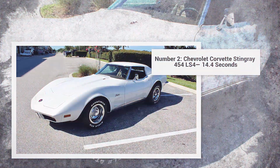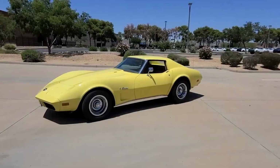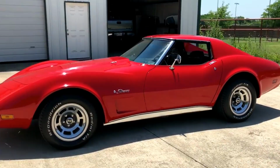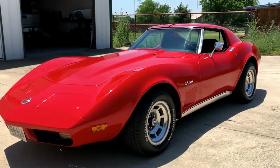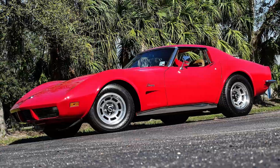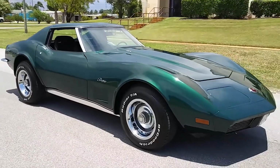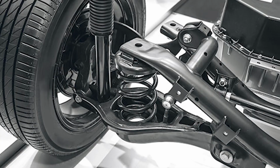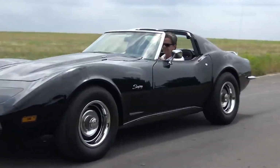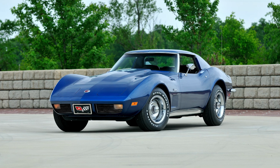Number 2. Corvette Stingray 454, 14.4 seconds. The 1973 model year introduced the first major redesign for the C3, most notably a transition from chrome front bumpers to a body-colored urethane front fascia. The 1973 Stingray 454 LS4 had a sleek styling with a shark body design. Moreover, it boasted an independent rear suspension, which significantly improved handling, particularly in cornering, compared to many of its competitors of that time.